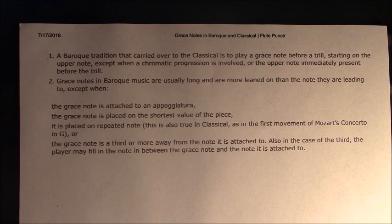I'm just going to read it out loud to you so you can see what Michel Debost has to say. A Baroque tradition that carried over to the classical era is to play a grace note before a trill, starting on the upper note except when a chromatic progression is involved or the upper note immediately presents itself before the trill.